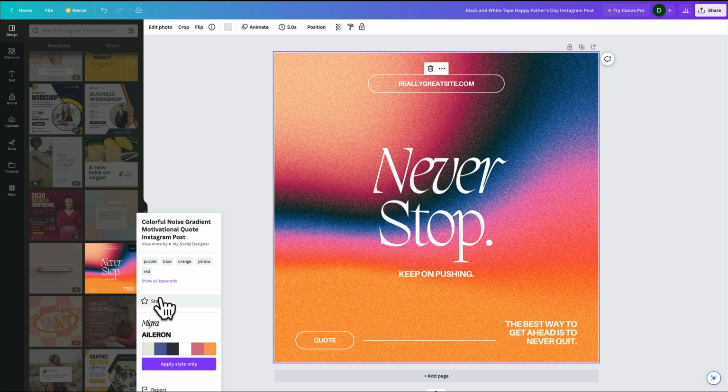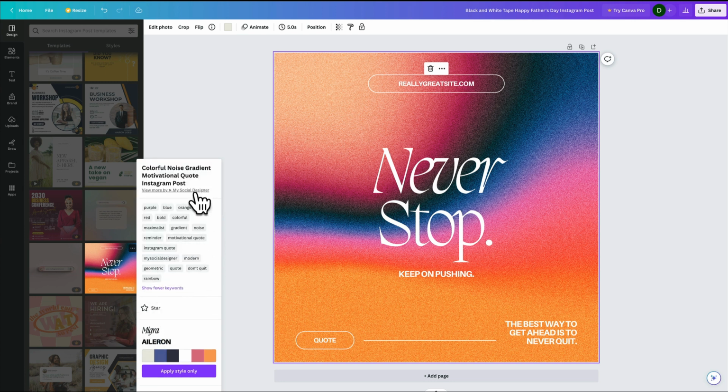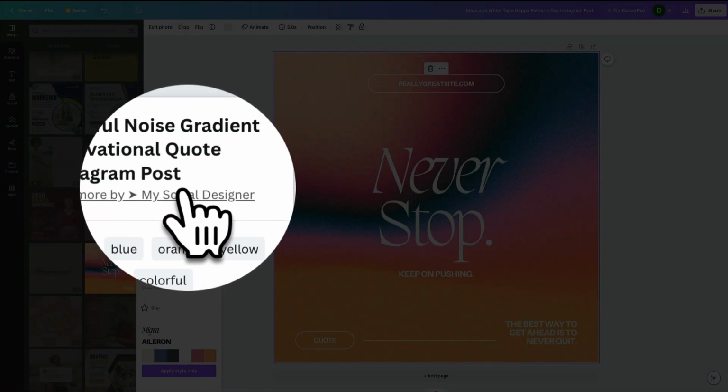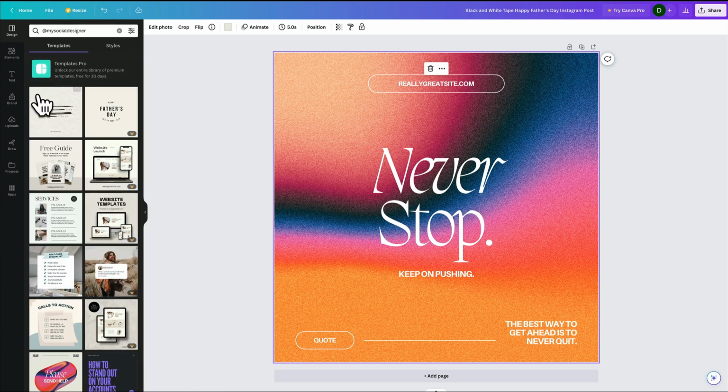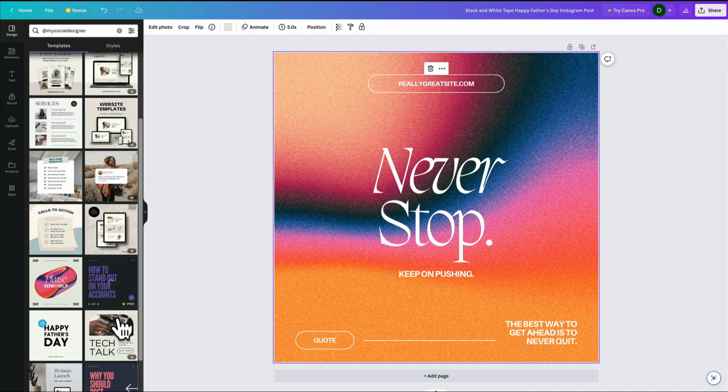So I get the colors, the fonts, some keywords. Maybe I want to search for similar keywords. But up here you'll see view more by my social designer. Maybe you recognize that name. And then I can click on that, and then all of the templates in this doc type, or at least most of them, should show up from that Canva creator. So it's a great way to discover A, a Canva creator, and B, more content from that Canva creator.